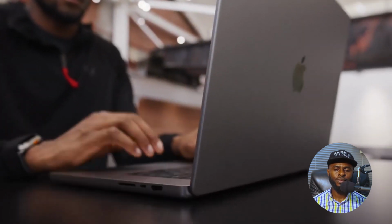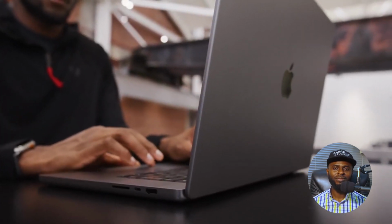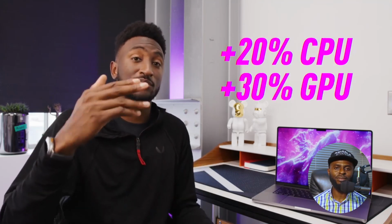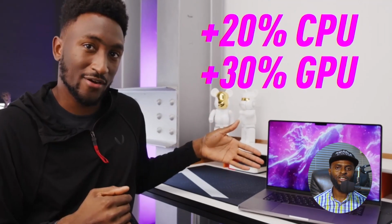So the bulk of what's new is coming from the new chip inside, M2 Pro and M2 Max. They are essentially the same price tiers and configurations across the board as before, but Apple is quoting now 20% more CPU performance and 30% better GPU performance. This in front of me here is a maxed out M2 Max with the 38 core GPU and the new maximum of 96 gigs of shared memory.